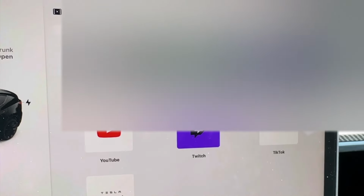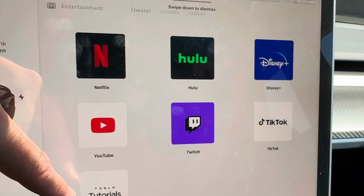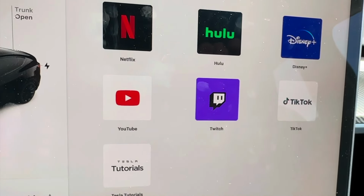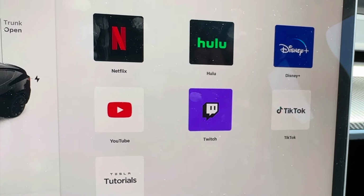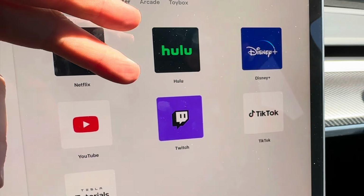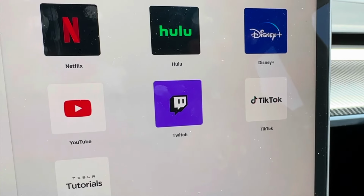Video streaming, if we go into the theater, so if we go in here to the options and we go into Tesla Theater, see it has these built-in apps: Netflix, Hulu, Disney, YouTube, Twitch, TikTok, Tesla tutorials. So if I want to watch a Netflix video or a YouTube video, you can only watch these while you're parked. So there's no option to watch these while you're driving, which, you know, I'm rarely just sitting here parked and want to watch a movie. If I want to watch a YouTube video, if I want to watch any of these, I just do it from my phone. So I don't really use this. That's not a big loss if I don't have that feature.